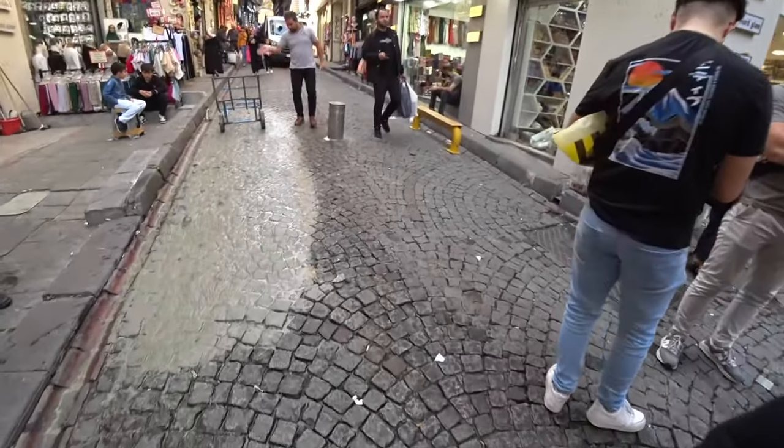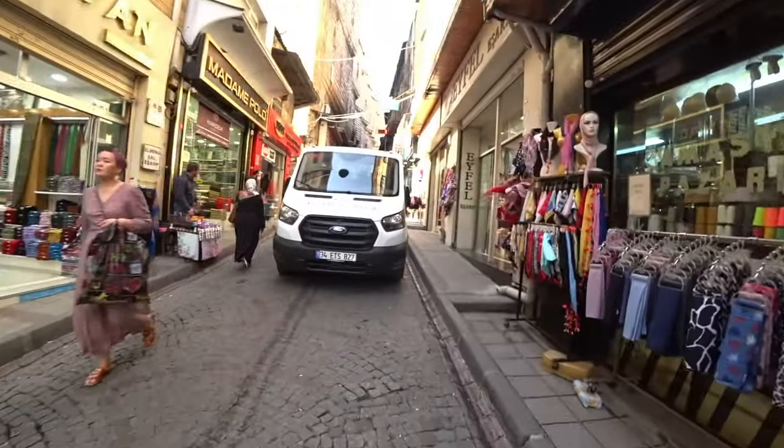Serious cement going down. What the hell is going on here? This is crazy. This is nuts. Gotta be careful when you walk around here. Get a little cement on you.